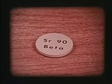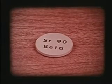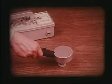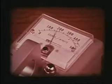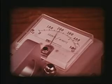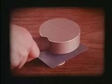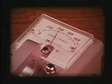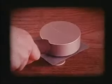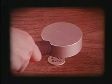Beta, the second Greek letter, is the name given to the radiation coming from strontium-90, an element chemically similar to calcium. The betas are also picked up by the probe and register a little less than 200 counts per minute on the meter. The paper that stopped the alphas has little effect on the betas. They go right through it. Research has shown that betas are also subatomic particles, but have more penetrating power than alphas.